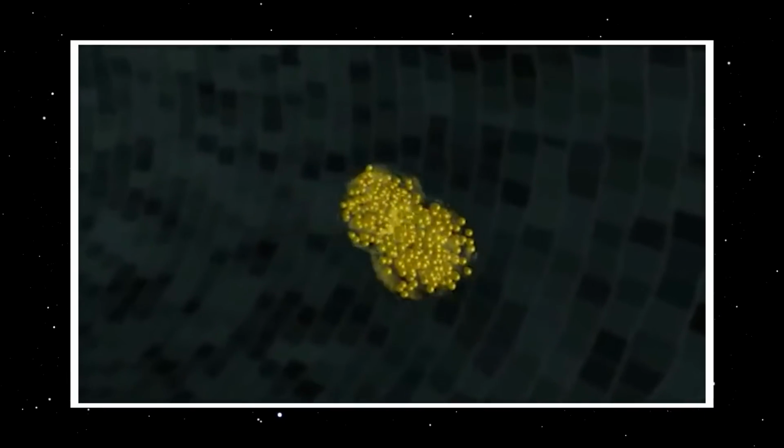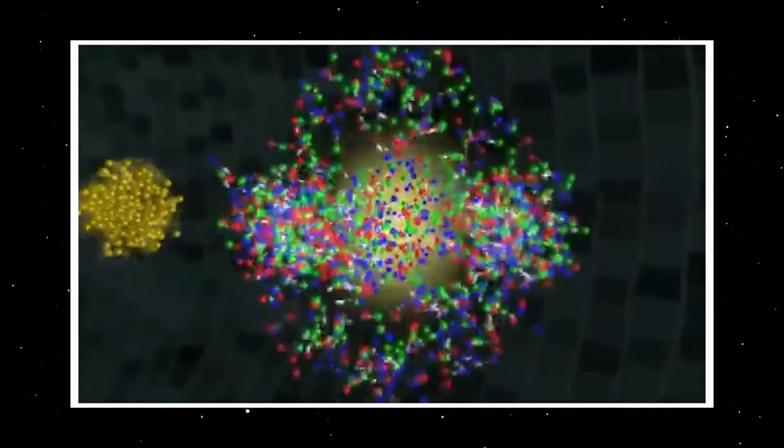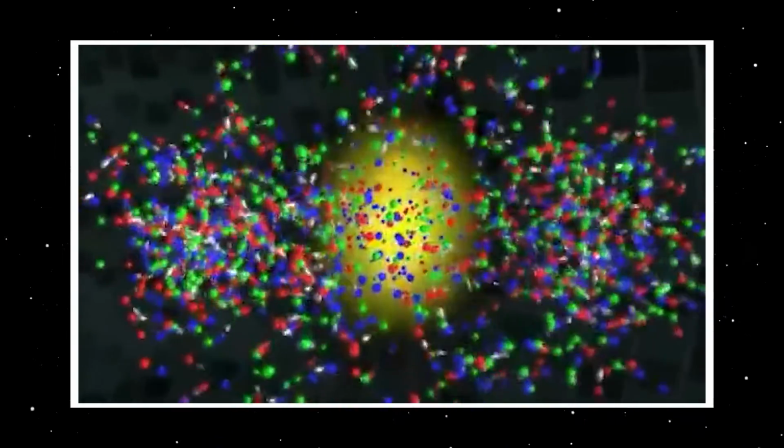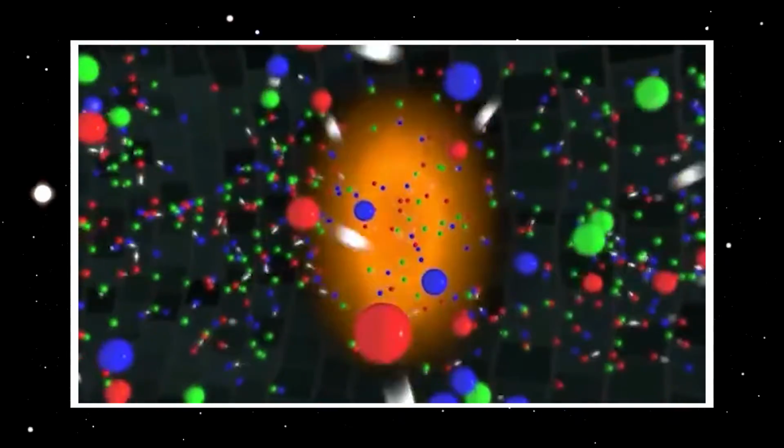This collision gives rise to a hot, dense state of matter known as the quark-gluon plasma, the very soup thought to have existed in the universe's first microseconds. The Little Bang serves as a time machine, albeit on a minuscule scale. The resulting quark-gluon plasma gives researchers a fleeting yet insightful glimpse into what the universe might have looked like when it was less than a microsecond old.